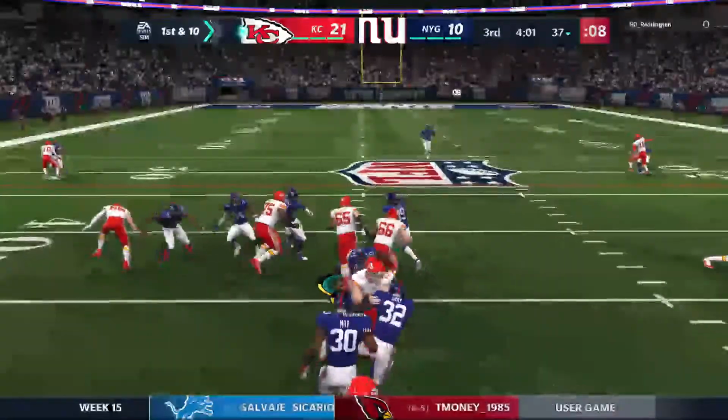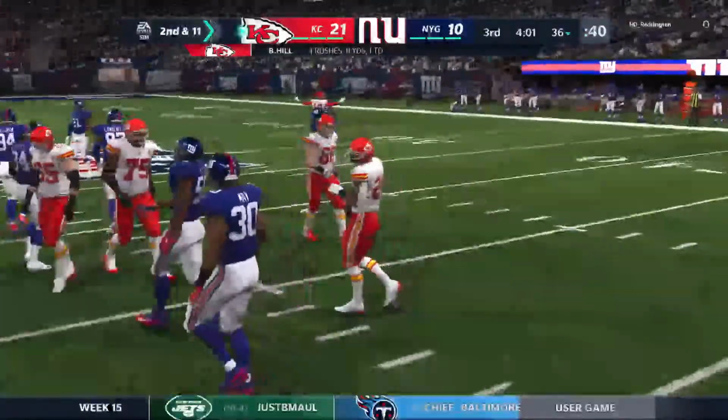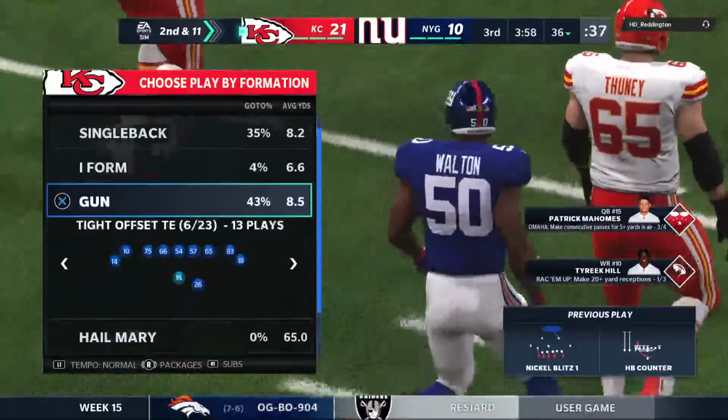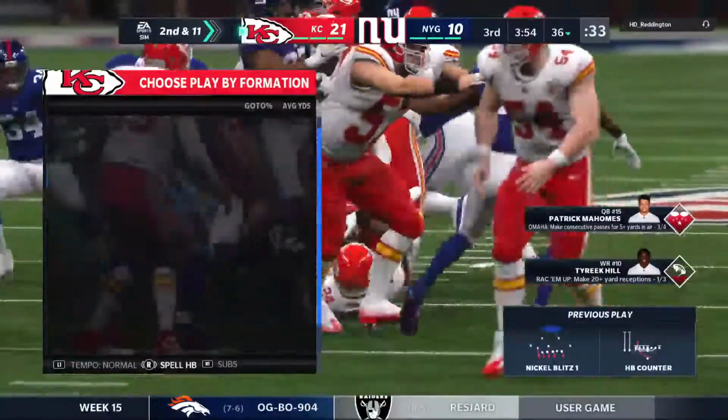Now a first down carry, it's Hill. And that play went nowhere. Losing yardage, it'll be back at the 36. They'll lose a yard there, and it's second and 11. Brings up second and 11 at the 36-yard line.